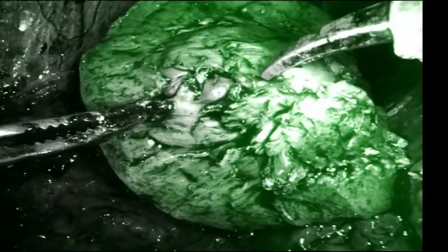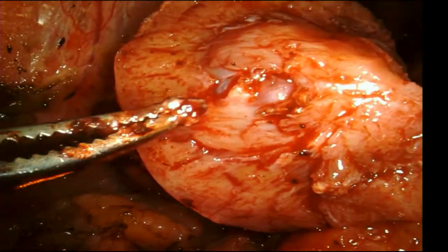So now we finished our resection. We can check our margin. It all looks green. Green, green, green. Tumor's not green. You can see the tumor's white, kidney's green, we got a negative margin. So here you can see we're very close, we're on pseudocapsule right there. So that's what it looks like, but it's not into the tumor. Okay, needle drivers.